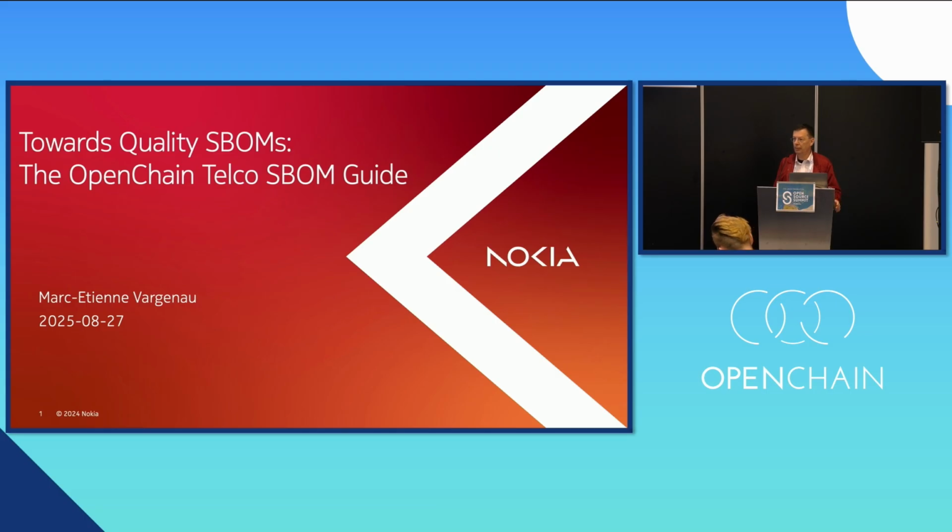At Nokia we are using this guide as the basis of our SBOM work, so we will require from our suppliers to provide compliant SBOMs, and we will provide compliant SBOMs to our customers, and so it's very useful to have a validator to be able to automatically check that.